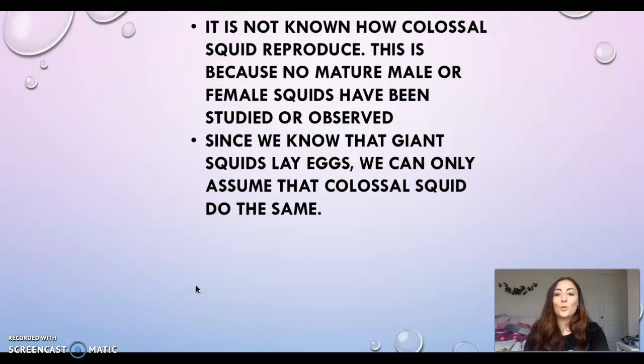It's not really known how colossal squids reproduce. This is not because they don't reproduce, I'm pretty sure they do, but there have been no mature male or female squids that have been studied or observed. So we really don't know what's happening there, but since we know that giant squids lay eggs, we can only assume that colossal squids do the same as well.